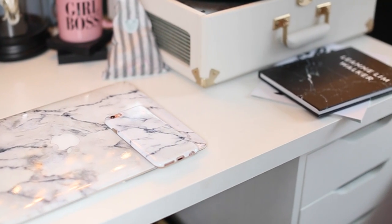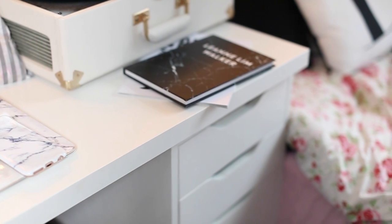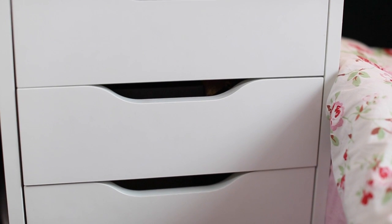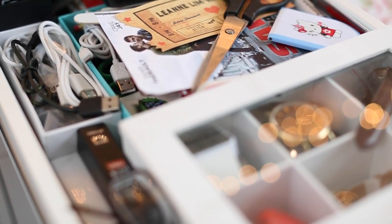My desk itself is made of a tabletop, two table legs, and this set of drawers from IKEA. Inside here it's basically just stationery, underwear, bikinis, those kind of things, so I don't really need to show you in there because you kind of get the gist.